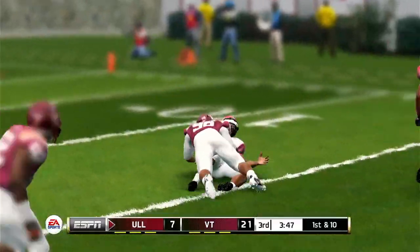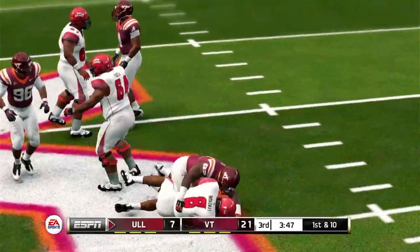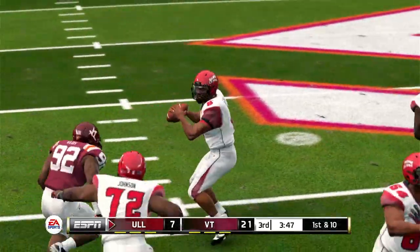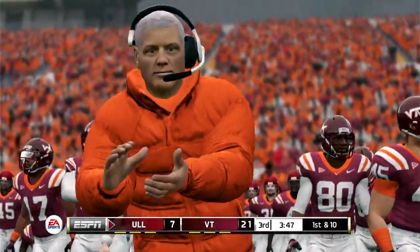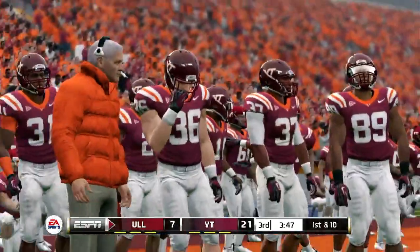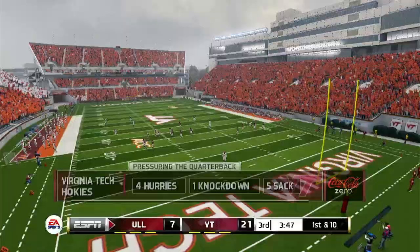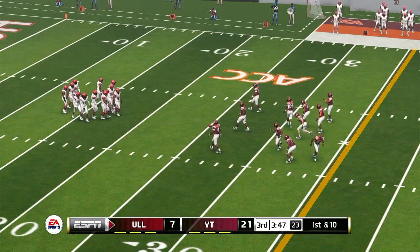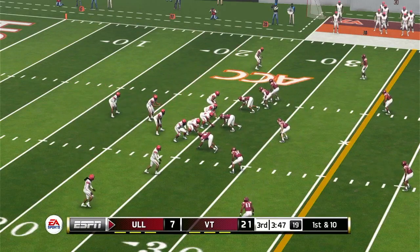For Virginia Tech, their pass rush has really been impressive today, Kirk. This defense has been bringing the blitz and is having success getting to him. The guys lining up on defense have really contributed to this two-possession lead. There's got to be some sense of urgency to this offense right now. They don't have the luxury of wasting drives if they want to get back in the game.